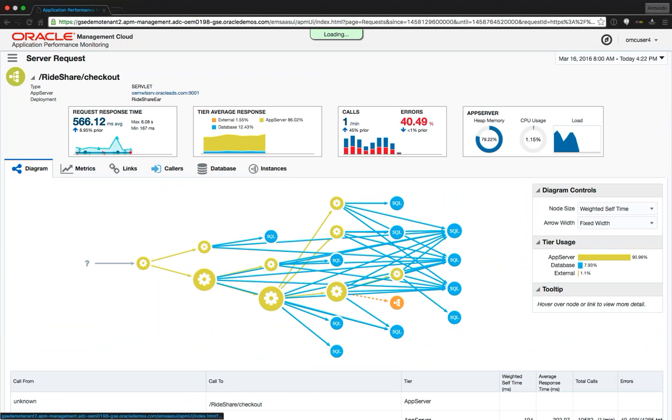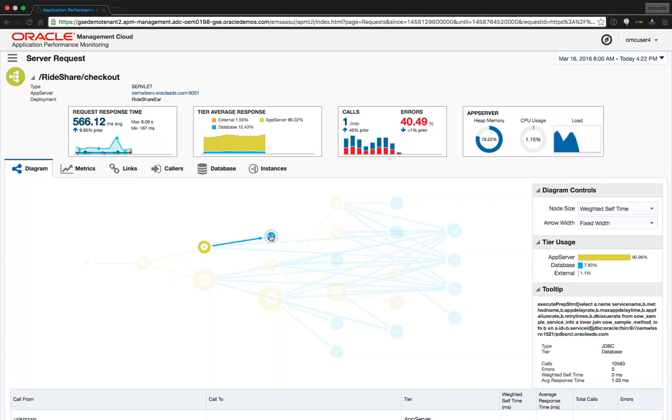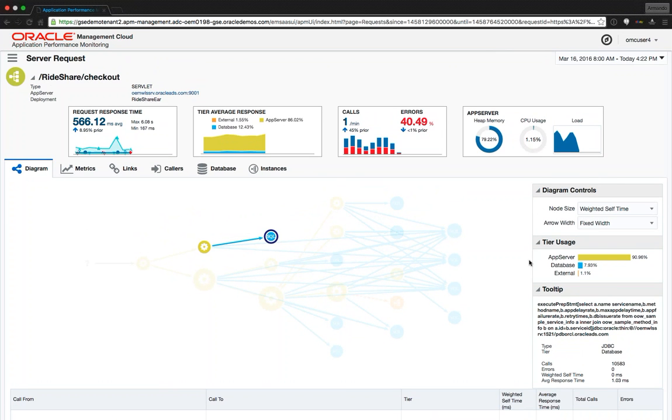This view allows me to look at this rideshare checkout server request and all the underlying server calls, service calls, or SQL calls related to it. I'm looking at this diagram where we see the initial server request, and as I highlight each area, it walks me through the subsequent calls that were made. As I float over a different thing, we get a different service call and a different SQL call. Even when we drill down to the SQL, if you look over in the tooltip area, you actually see the SQL call that was executed, so you can drill down and find out further what's going on at those points.